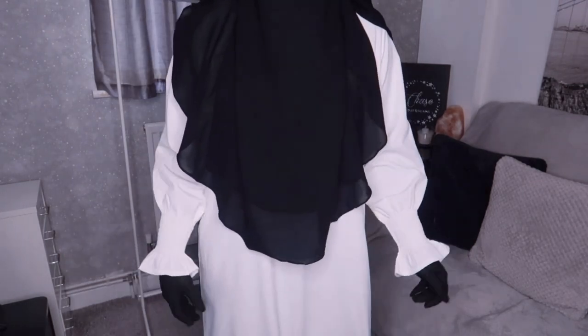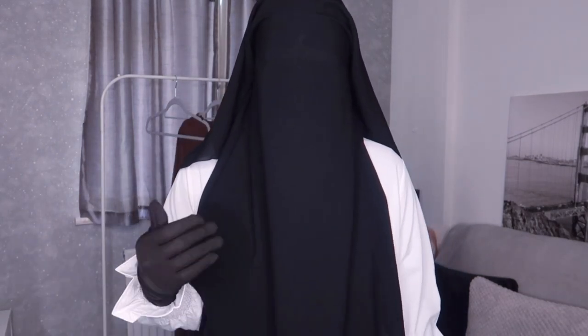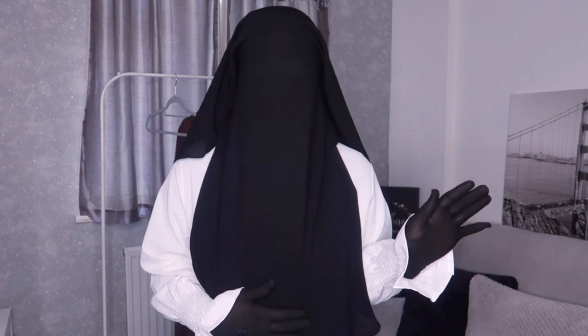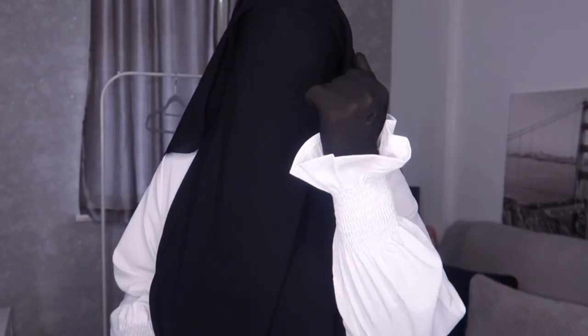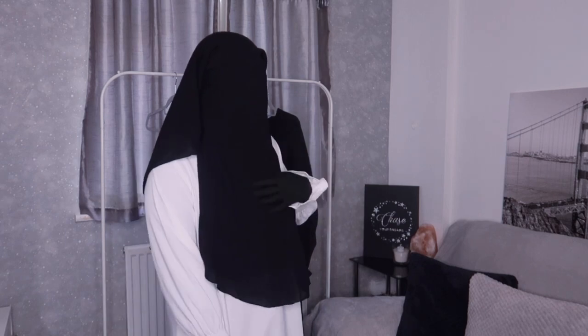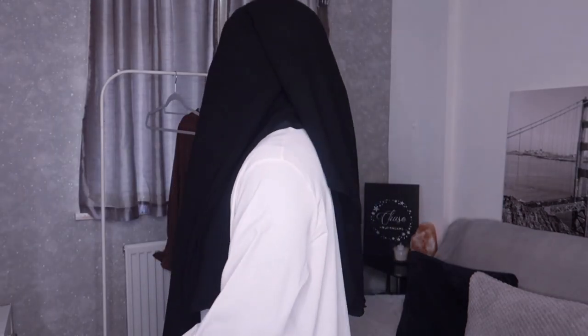It is so nice with this Abaya. You can wear a regular hijab, you can wear khimar, or you can wear one layer, two layer, three layer, whatever niqab you want, and it still looks so perfect, so elegant. I think the white is such an elegant color, and as I said, the sleeves are so pretty. The quality is amazing. It is so lovely.